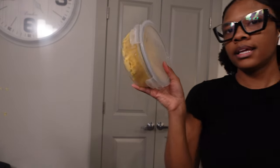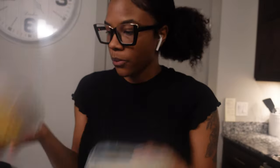Woo! All right, it's 6:36. I already took out my macaroni that I cooked last night and my mashed potatoes. Gonna warm that up and then warm up this.